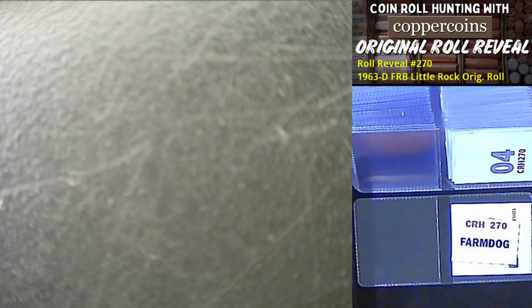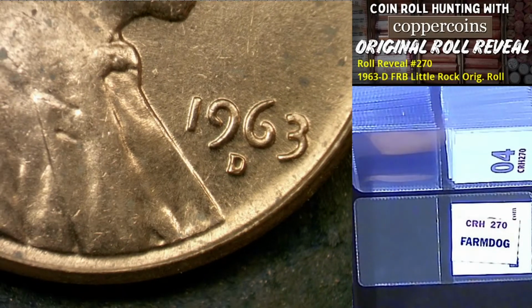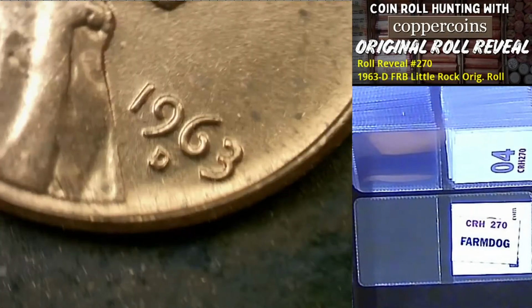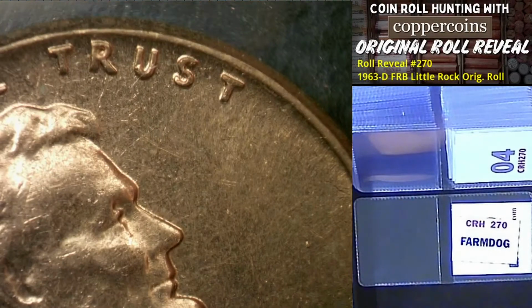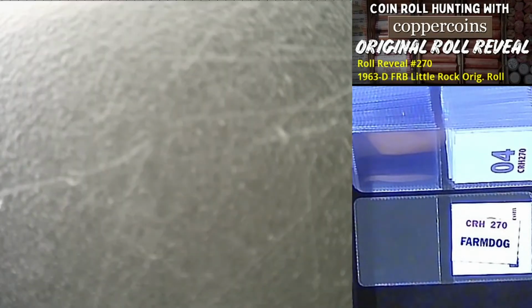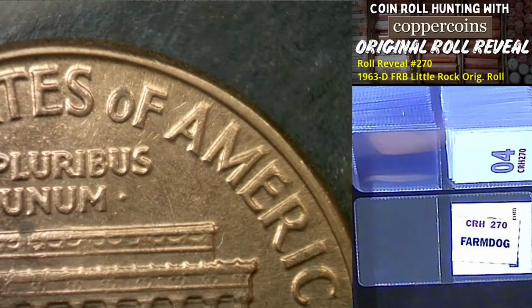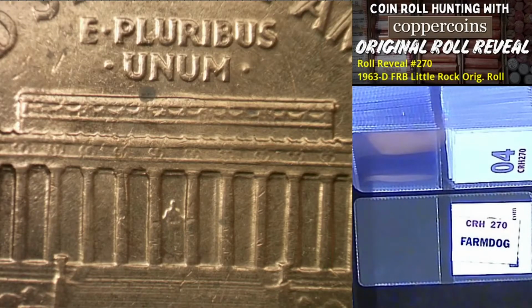Well, now coin number three. Coin number three goes to Farm Dog. And Farm Dog will get this. Nothing detected on the obverse. Let's flip it over and take a look at the reverse real quick. Very late die state reverse. Difficult to pick anything out of this. Alright, so there's coin number three.